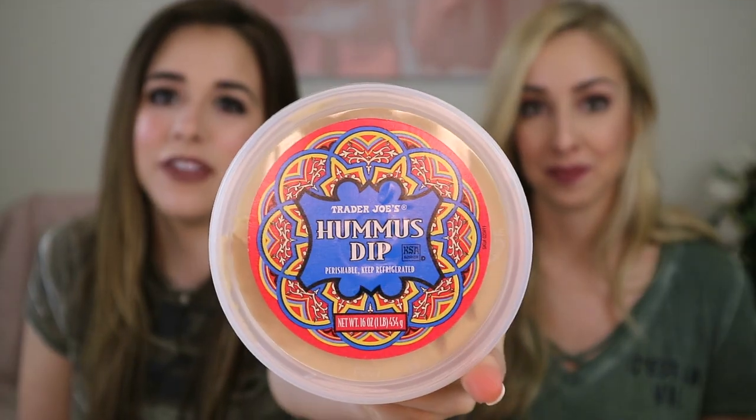It's hard to find a good hummus out there, you know? Some are just not as good. This one is a banger every time. So good, delicious. Again, if you're hosting, that's a really easy option, and there's so much in this tub.